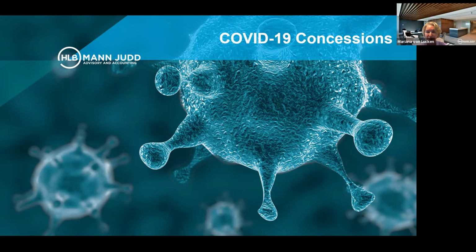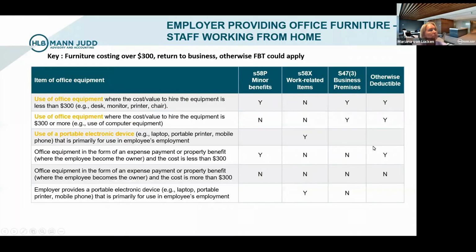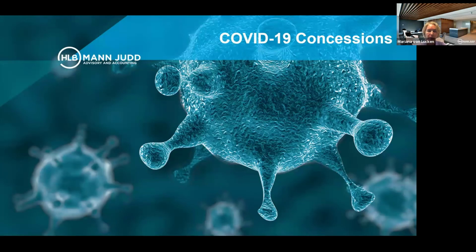I'm going to talk about the COVID-19 concessions. Jasmine was getting very excited there, so sorry about that. So interestingly enough, COVID hit last year, probably towards the end of March. It was probably here a lot sooner than that, but when we found out about it, it was towards the end of March, and we all got sent home and told to work from home.